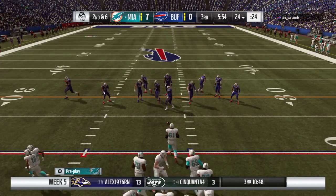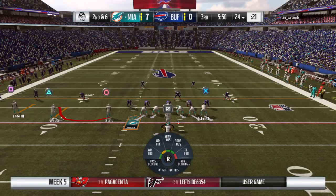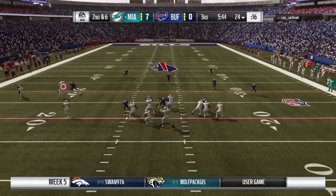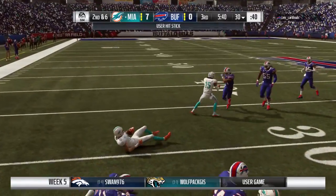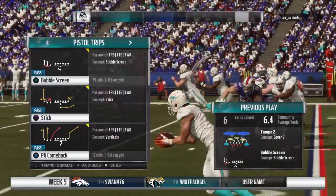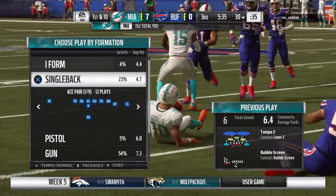They'll come up 2nd and 6 now from the 24. Here's Osweiler. On the left side, this is Stills. And he'll be brought down right at the 30 here. It'll go as a gain of 6 that time, and it moves the chains as well.